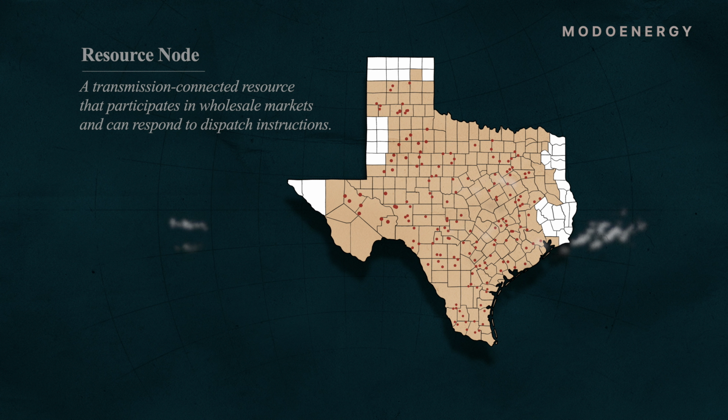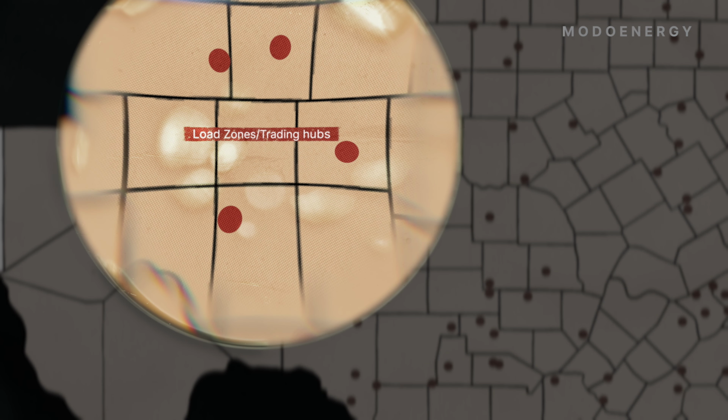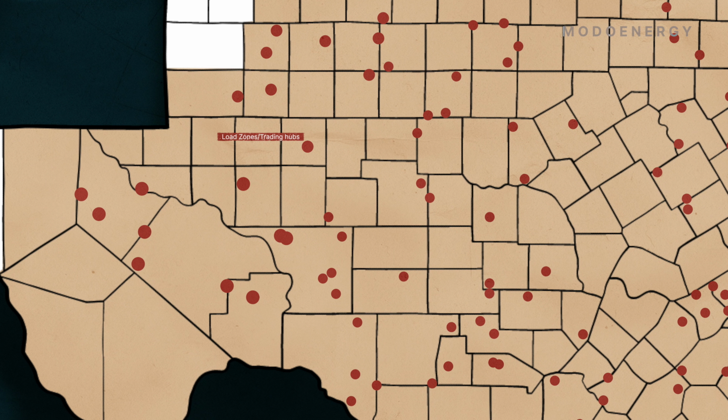Some settlement points don't just represent a single node. Instead, they're aggregations of nodes, called load zones or trading hubs. Every 5 minutes, ERCOT produces a unique LMP for each of them. But how are these prices formed?